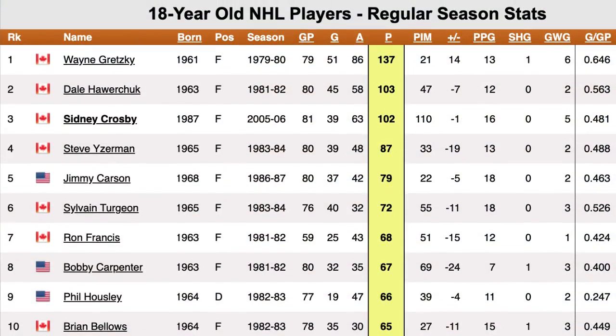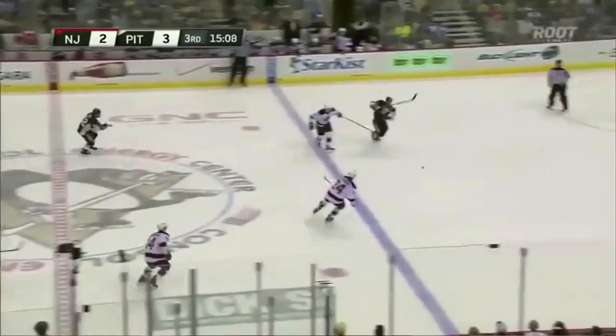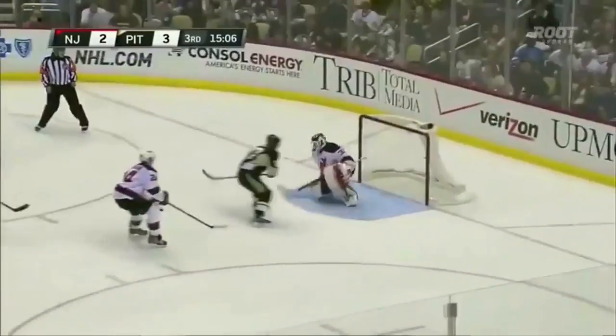Only 3 players have cracked 100 points in their rookie year as 18-year-olds. Wayne Gretzky, Dale Hawerchuk, and Sidney Crosby, who did it almost 20 years ago last time it happened. If Bedard were able to match that, it would truly be a generational feat. We'll see how well or how badly this ages a year from now.